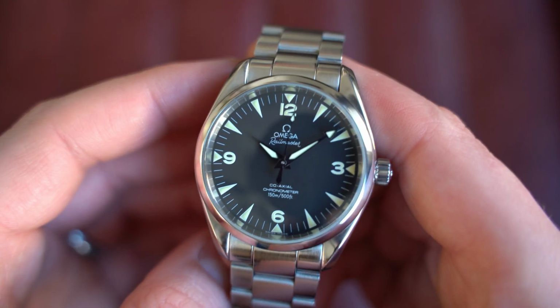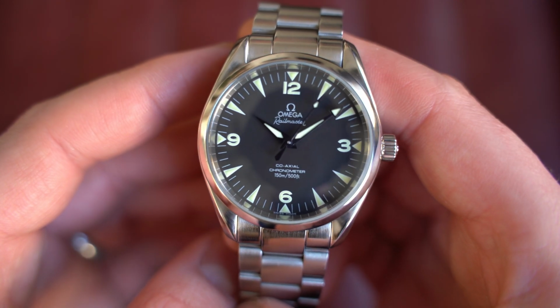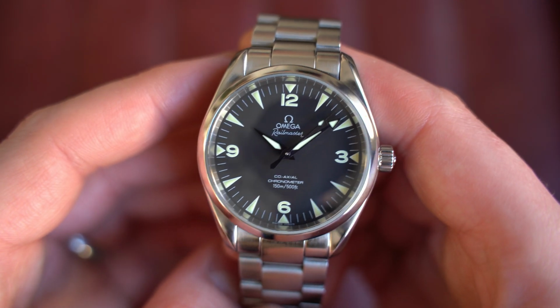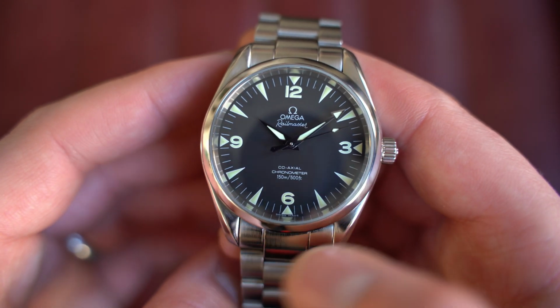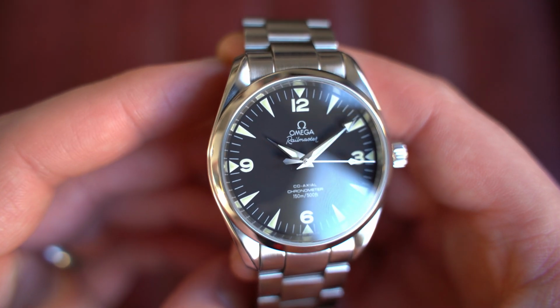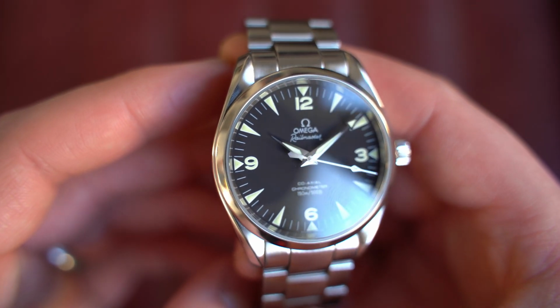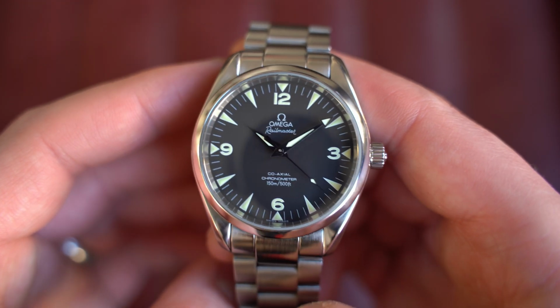Now, for an Omega you really don't see often, this is the Omega Railmaster Co-Axial from circa 2005-2006. So you're presented with this nice black dial with those bold indices with the 12, 3, 6, 9 and those iconic arrow hands that we see on some of the older Omega models and the heritage models of later dates as well.